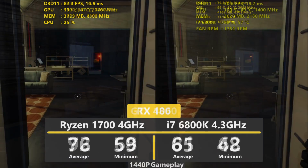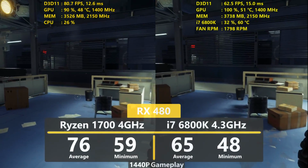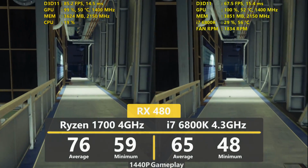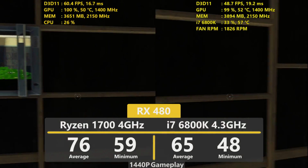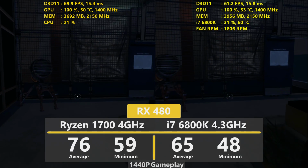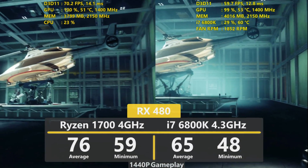And then on the RX 480, that story is exactly the same here, where we got an average of 76 and a minimum of 59, whereas on the 6800K, it struggled a lot, where it still got the average over 60 at 65. The minimums were very low, down at 48. So we saw a bump of 11 FPS there on the minimums, which is enough to really keep this game running very, very smooth, even at 1440p on the RX 480. So I think this testing is pretty conclusive to show that this title that's got the Ryzen Radeon splash screen and everything is certainly running better on Ryzen CPUs.